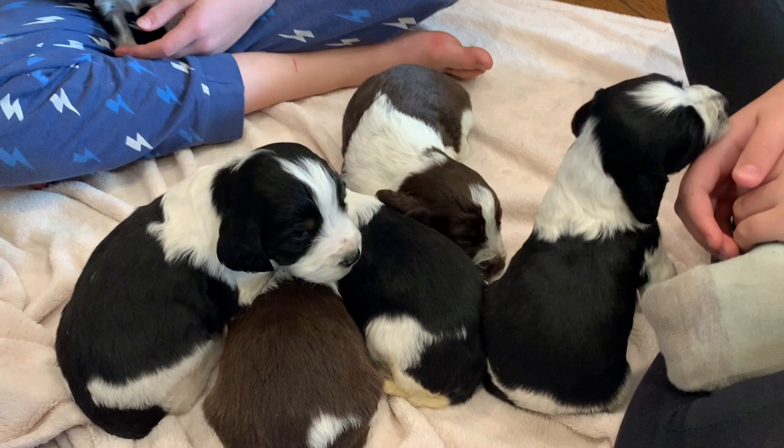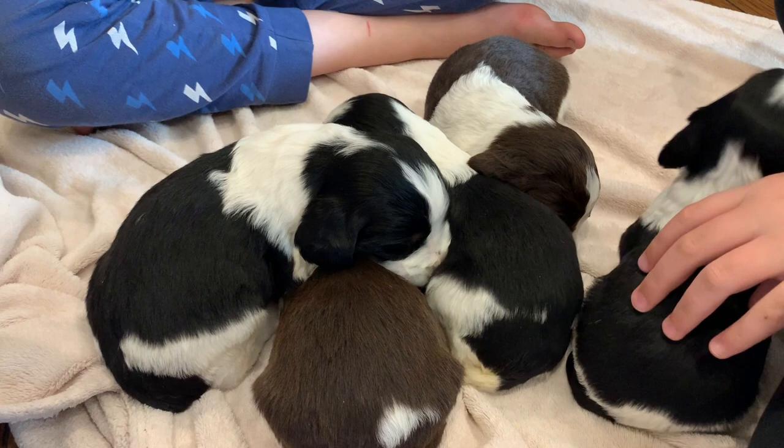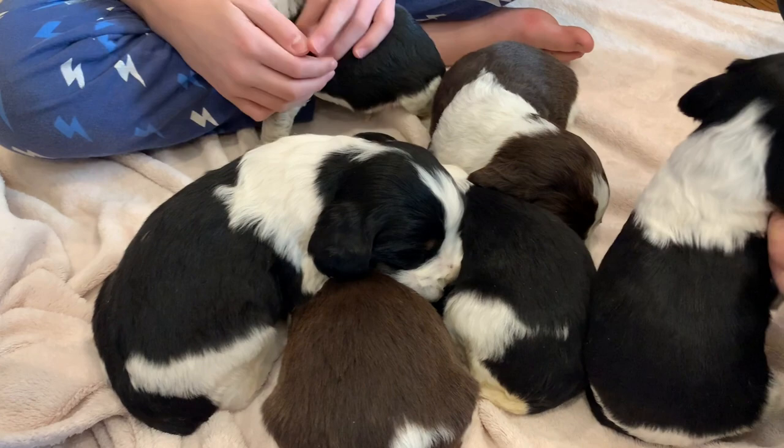This is our first one of 2023. And it's just so nice to have another litter again. It's been a while since we had a litter. So when they were born, it was like, oh, it's just so nice and so refreshing. So we are enjoying having them.